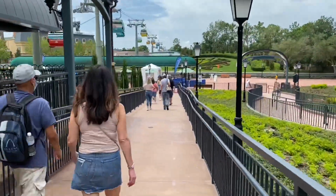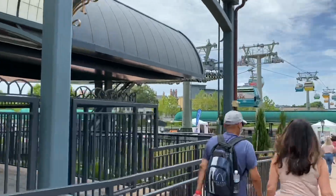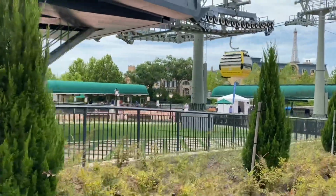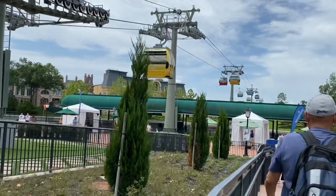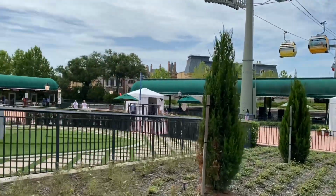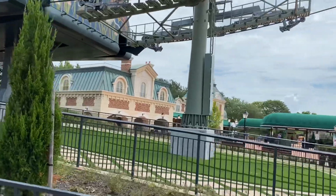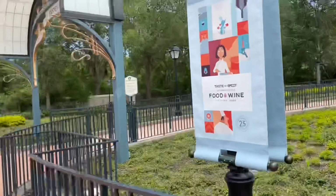Okay, so we made it to Epcot. This is the Epcot Gateway Station, the entrance to World Showcase. There's some Skyliners departing, which is going to look so beautiful. Now we're going to take a ride back to Hollywood Studios.